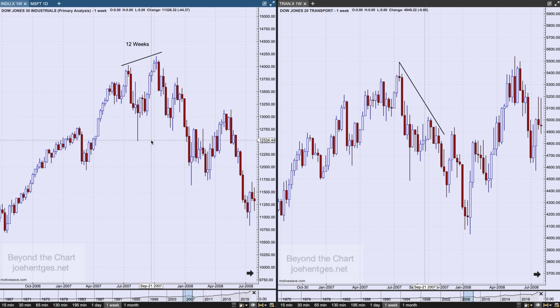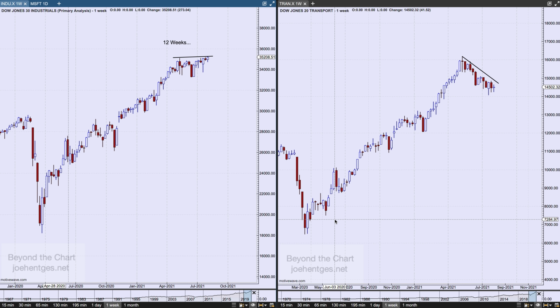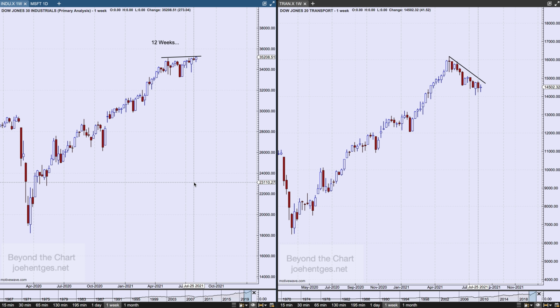Okay, here we are in 2007, and the peak occurred in the Dow Transports the week of July 14th, 2007. Dramatically sold off. The Dow didn't peak until the all-time high in here, the week of October 7th. So we had exactly 12 weeks between the highs, which is exactly where we are right now. So it's like, pick your poison: 2 weeks, 35 weeks, 12 weeks, 12 weeks and counting. That's where we're at. But the bottom line, the message, is that the warning flag is up.